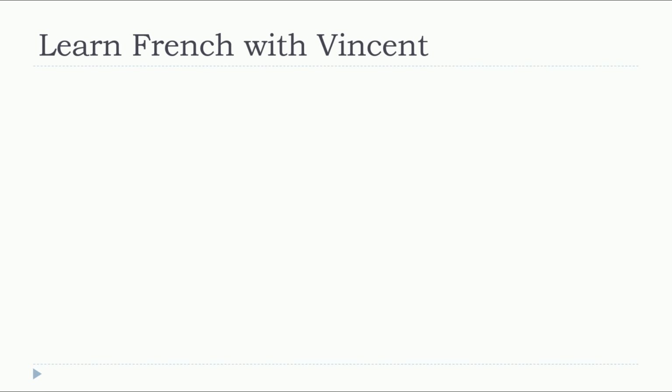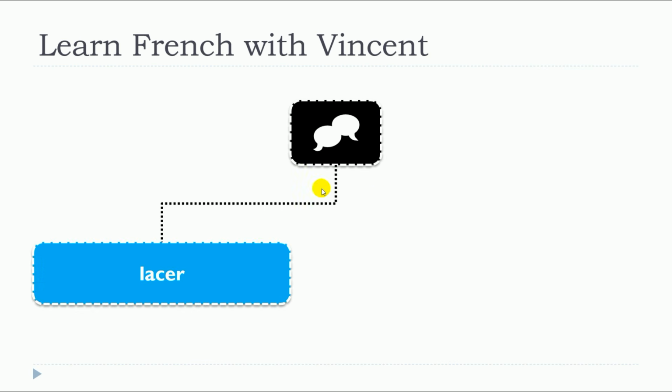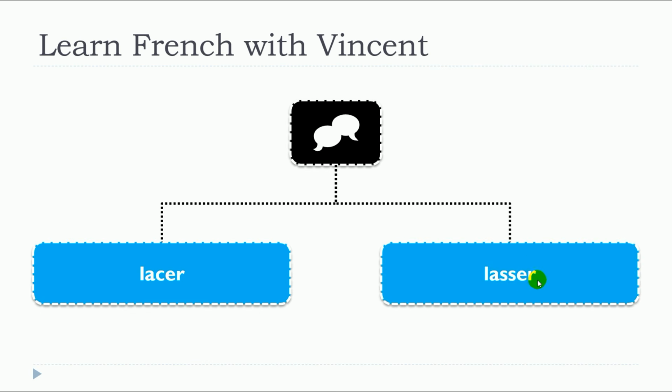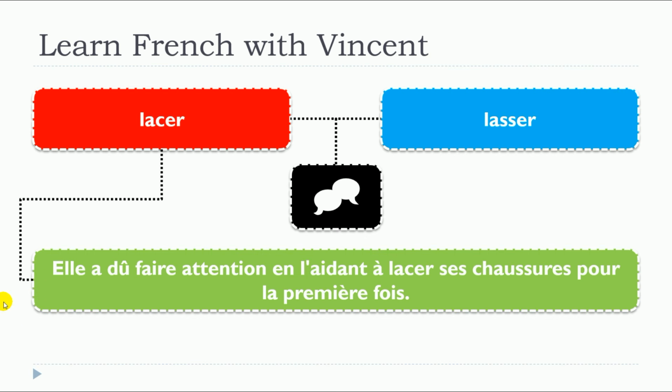In this lesson, we will see together two words that are written differently but pronounced the same way. Lasser, lasser. So we'll start with the first one, lasser, and we'll have two examples.